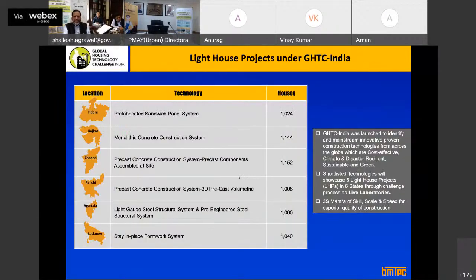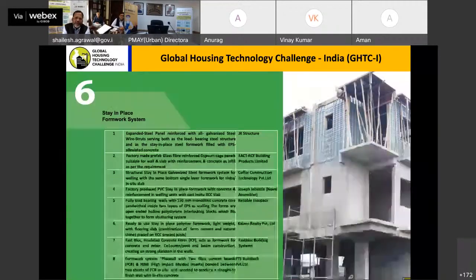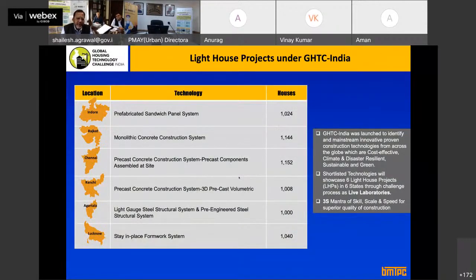So this was just very quickly to explain to you the 6 categories and those 54 technologies which we have shortlisted. And right now we are doing 6 lighthouse projects at these places: Indore, Rajkot. Today we'll be discussing in detail this Rajkot project. And later we'll be conducting webinars as well as field exposure visits to other sites also to explain to you these technologies.